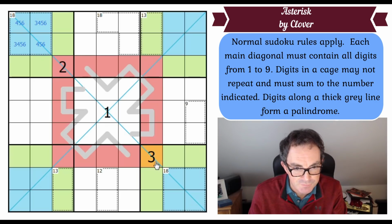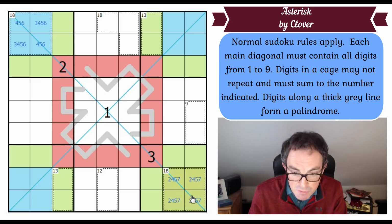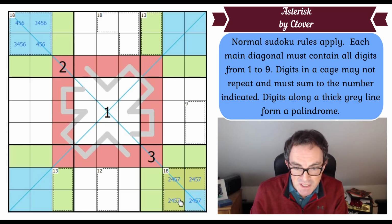And the 18 down here might be restricted because that can't contain 3 or 1, but it could have 2. So that could be 2, 4, 5, 7. That adds up to 18, and there's no latitude to that. So this is the makeup of this 18 cage, and that can't contain a 2 on the diagonal because of that 2. Now, wow, okay, so there is a lot now going on in this puzzle.